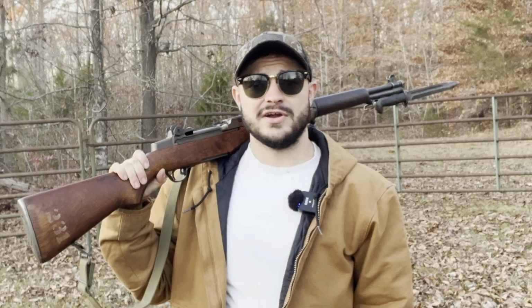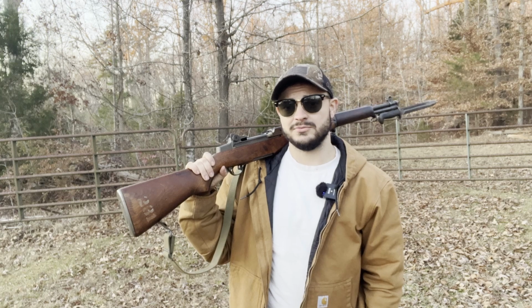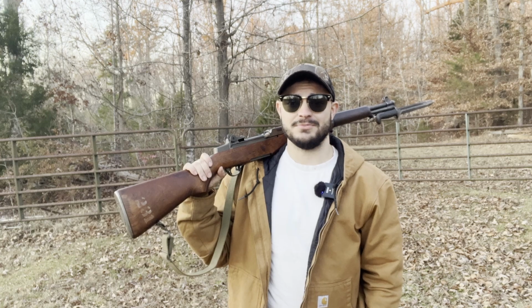Oh, good God, that took forever, didn't it? I hope I was able to go over that the best I could with the short amount of time that I had. If you want to learn more about how this weapon was developed, I will link some sources down below for you to learn about that stuff. Now that I got all that out of the way, let's go ahead and show how this weapon works on the inside.